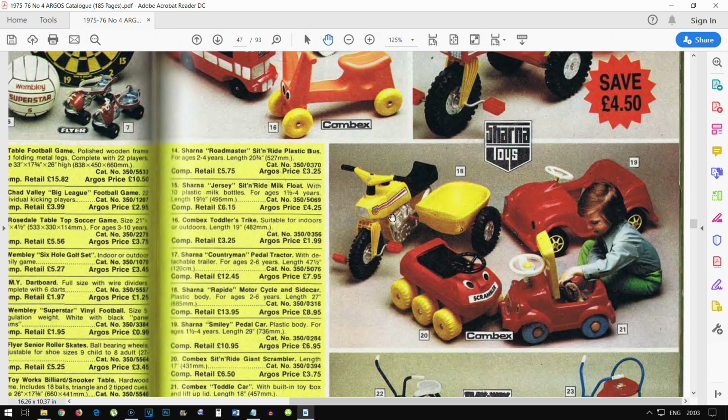That looks cool, that motorbike there. That's number 18. That is the Shana Rapide motorcycle and sidecar. $8.95. Ages 2 to 6. Well, I would have coincidentally been between 2 and 6 then. So maybe that's why I got the tractor if I was on that.